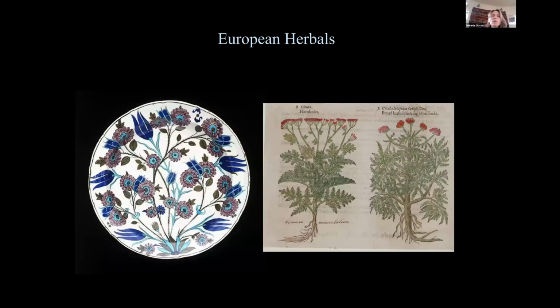So we end up with a beautiful plate like this, which actually doesn't have roots at the bottom like the two previous pieces that I showed you. But here we've got a little clump of leaves, and then all of the stems of the flowers are springing from the root. So here we've got daisies and tulips effectively. And I can see the relationship between this, the way it's drawn, the tulips cut through, and this herbal book of drawings here.